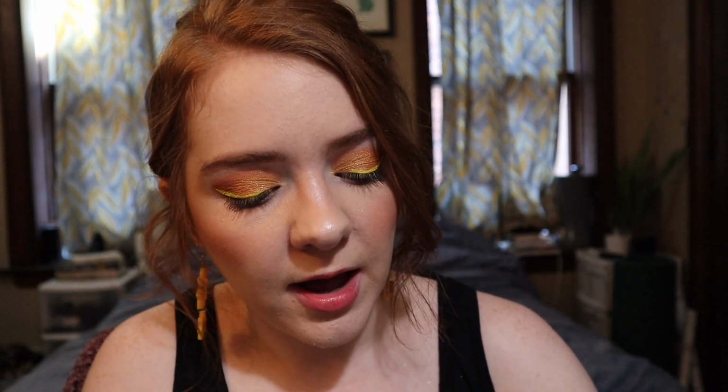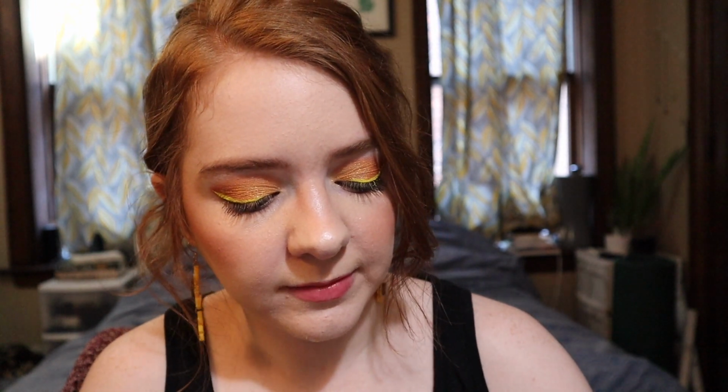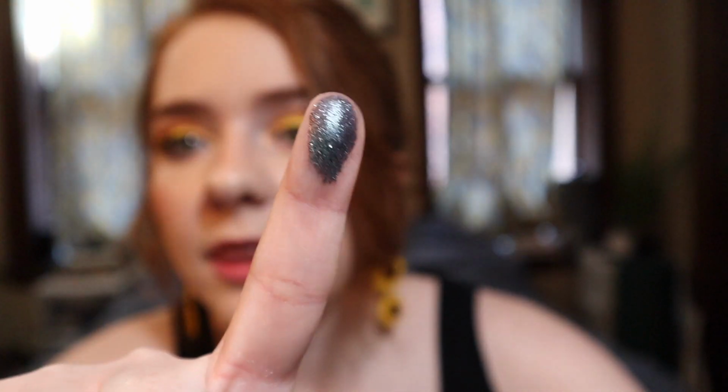This is more of a green. So I'll still swatch it because I haven't swatched this one yet. It looks like that on the finger.